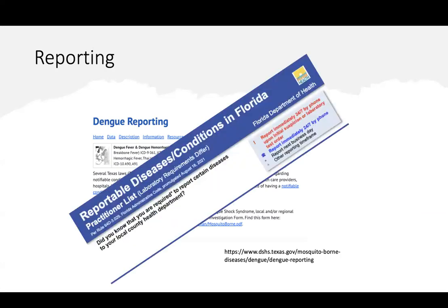In Florida, many of these conditions require immediate or even within 24 hours reporting. And this is different than the reporting that's done by the laboratory. You need to look up your local requirements and know what will be reported for you and what you need to report. In my county, there's a fillable PDF that you print and fax in unless an immediate report is required by phone.